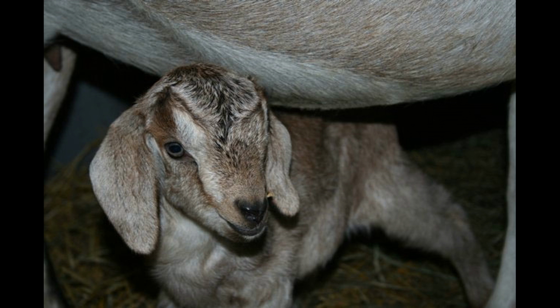So these are just some ideas of some of the advantages of raising goats, what you can do with them. And, of course, as I said to start with, they're great for clearing brush, eating grass.